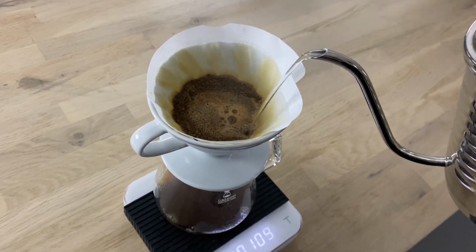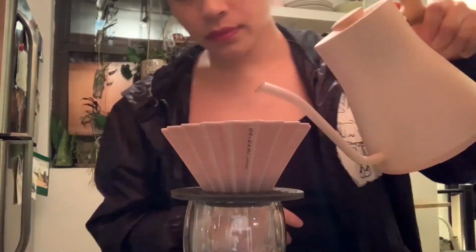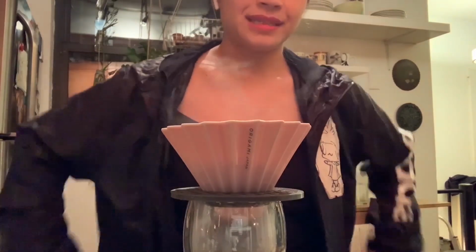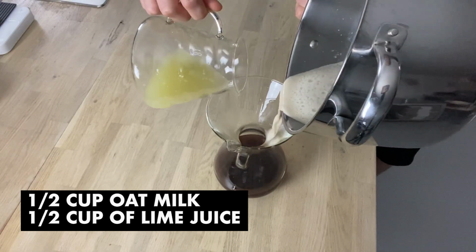So do 16 grams, 100 grams for my bloom, and then just top it off with another 100 at the end. It smells really tasty. On the stove, I have 1 cup of oat milk, and once it boils, we're going to be pouring the half cup of lime juice and the 1 cup of oat milk in at the same time.